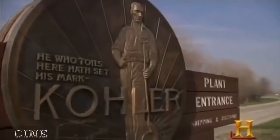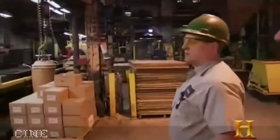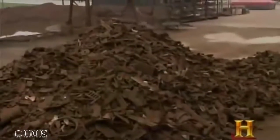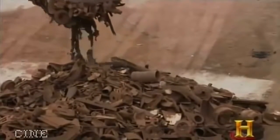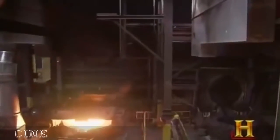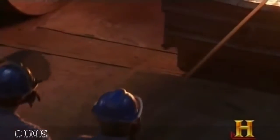At the Kohler Company in Kohler, Wisconsin, man and machine join forces to produce the simple yet indispensable sink. Here, your sink starts off as a pile of manhole covers, car parts, dumbbells, and other scrap iron. A powerful magnet carries the scrap to a furnace, heated to 2,700 degrees Fahrenheit. Workers slag off the impurities in preparation for the big pour.